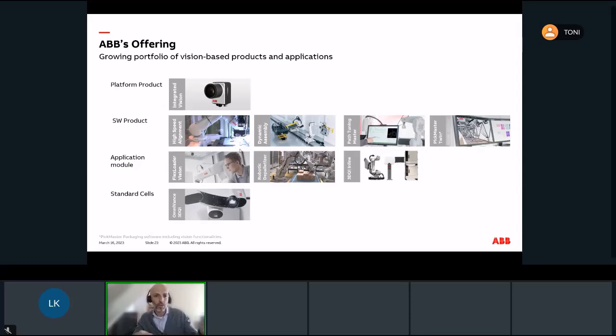Then we go for application modules. We have Flex Loader Vision, which is developed by the machine tending team that I commented before. And of course, they are focused on machine tending, on picking and 2D picking, 2.5D picking, 3D bin picking for loading into machines. That could be CNCs, that could be stamping presses, that could be different type of machines.